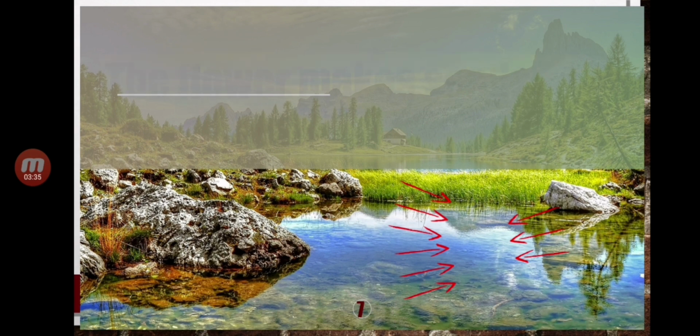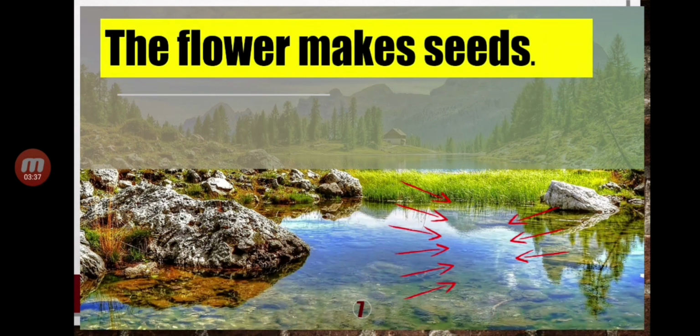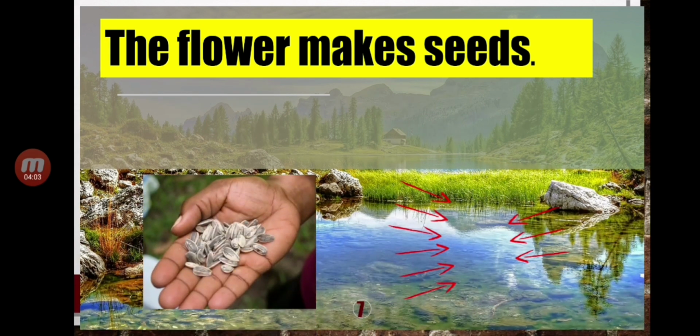Now let's proceed to the next. The flower makes seeds. As I told you a while ago, inside the flower are the seeds. When the flower becomes rotten, some flowers have seeds inside and some flowers will turn into fruit, right?